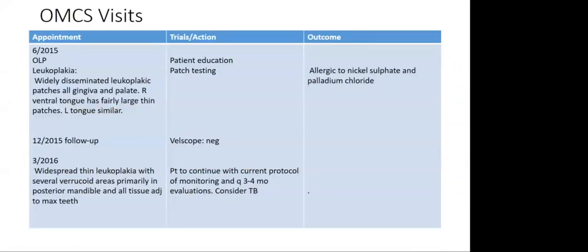So these are her visits. When I first saw her, she had these widely disseminated leukoplakic patches. She reported that she'd been tested before and she was allergic to nickel and palladium, which really wouldn't have had anything to do with fillings, because her fillings were plastics. They were composites, not really metals. But she had some crowns in there that probably had nickel and palladium in them. And these are the things that I saw.